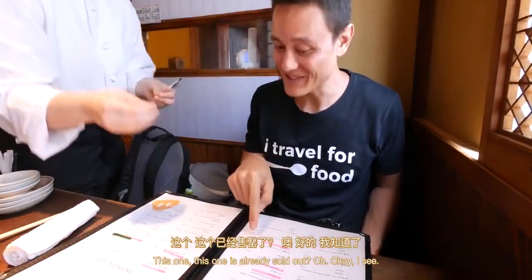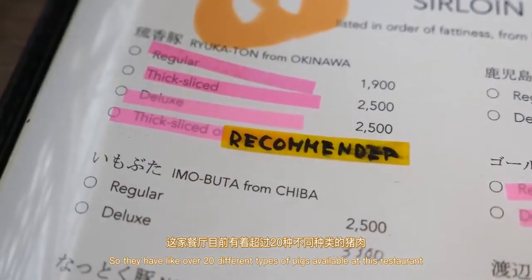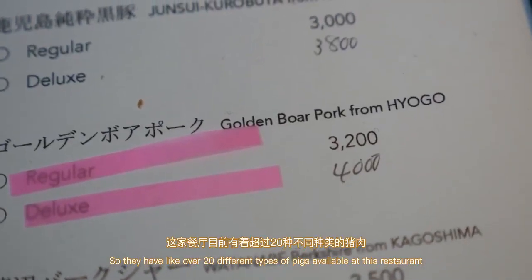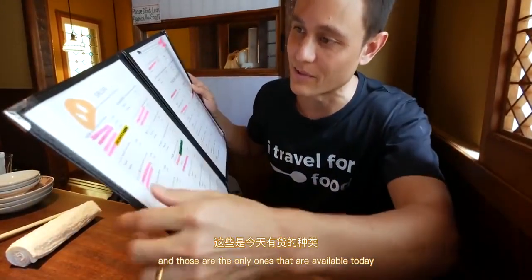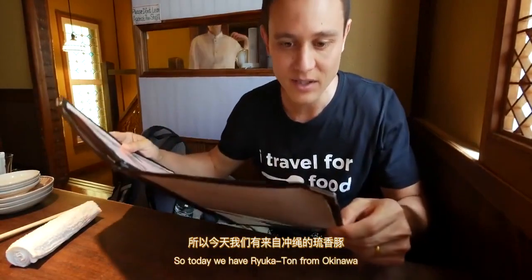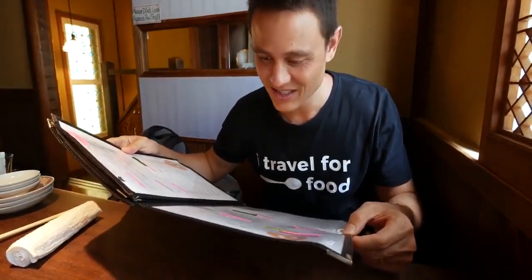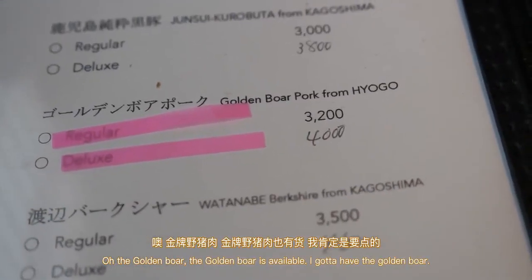This one is already sold out? Oh, okay, I see. So they have over 20 different types of pigs available at this restaurant, but they mark it with these little pink strips, and those are the only ones that are available today. So today we have Ryukaton from Okinawa. Oh, the golden boar. The golden boar is available. I gotta have the golden boar.